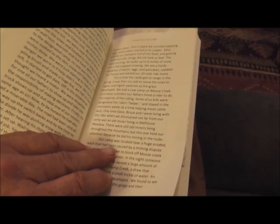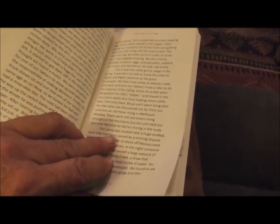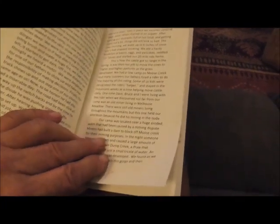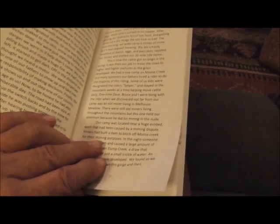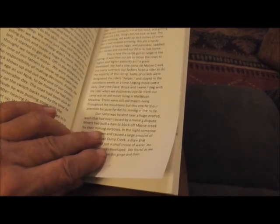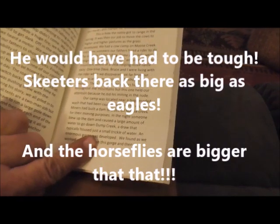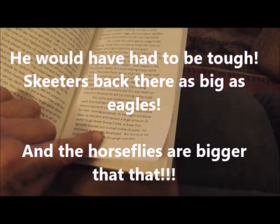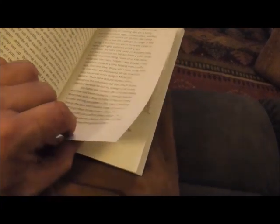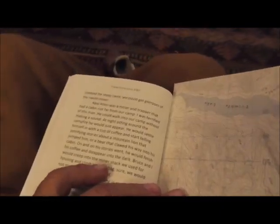Some of us kids would be designated the rider's helper and stayed in the mountains weeks at a time, helping move cattle daily. One day, Dave, Bruce, and I were living with the rider when we discovered that not far from our camp was an old miner living in Melhouse Meadow. There were still old miners living throughout the mountains, but this one held our attention because he did his mining in the nude. Our camp was located near a large eroded wash that had been caused by a mining dispute. We found as we worked our way down the gorge and then climbed up the steep bank, we could get a glimpse of the naked miner.